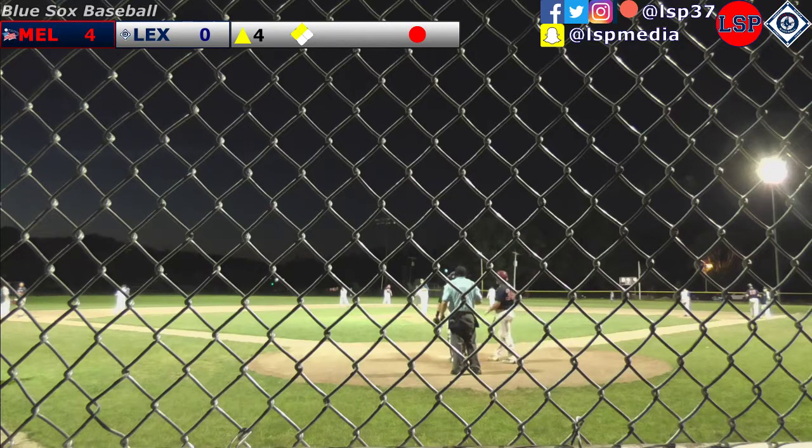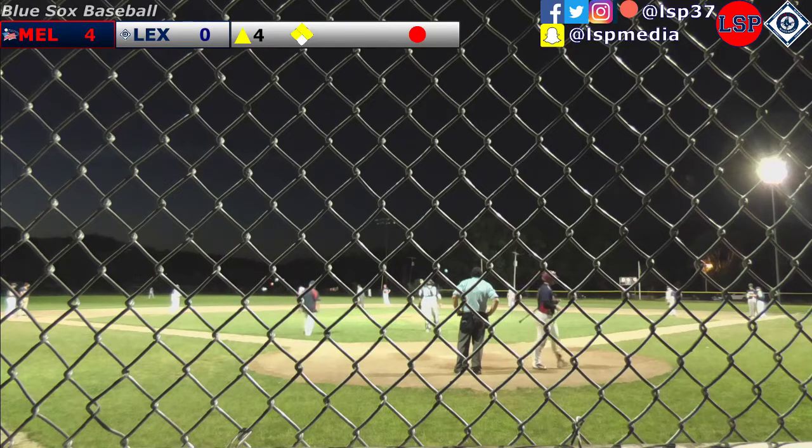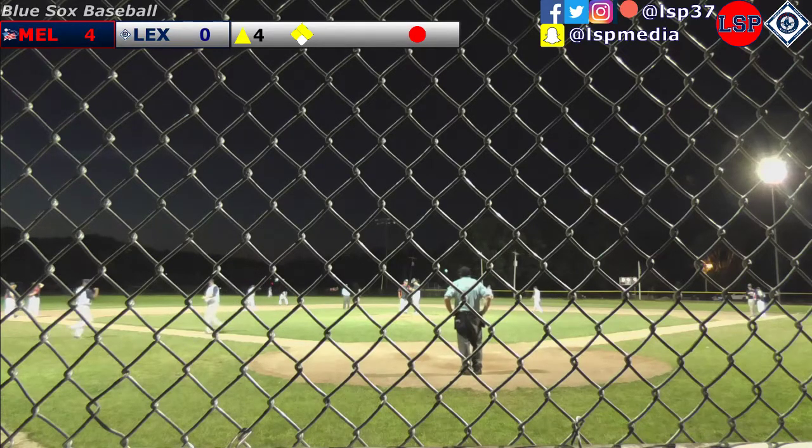Here comes Rick DeAngelis, and that'll be all for Matt. So Matt Karras leaves after 3 1/3, allowing 10 hits, 1 walk. Thus far, 4 runs, 2 of which are earned. And he's responsible for all 3 runners on base. We have a pitching change, coming to you from center field at Lexington High School in Lexington, Mass. Americans 4, Blue Sox nothing.